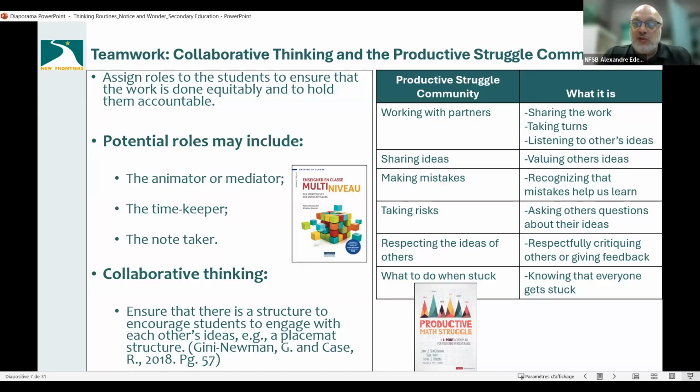We don't want one student dominating the group. We want people to take risks. We want everybody to have a voice in the group. For this to happen, there has to be an atmosphere of respect. There has to be a respectful attitude amongst the students, amongst the people working together, and the community as a whole.